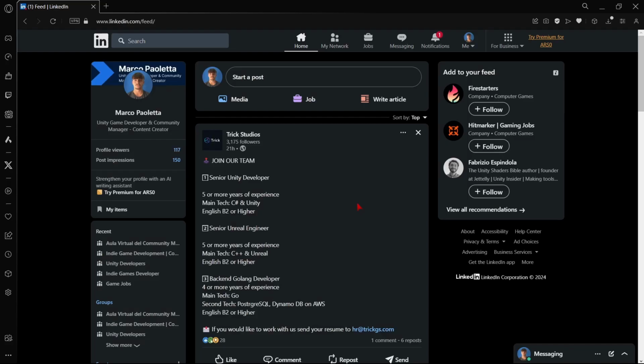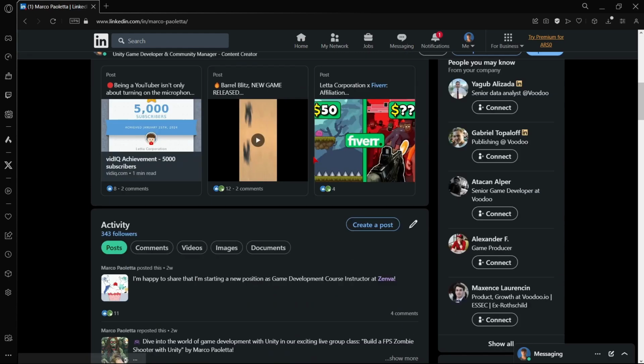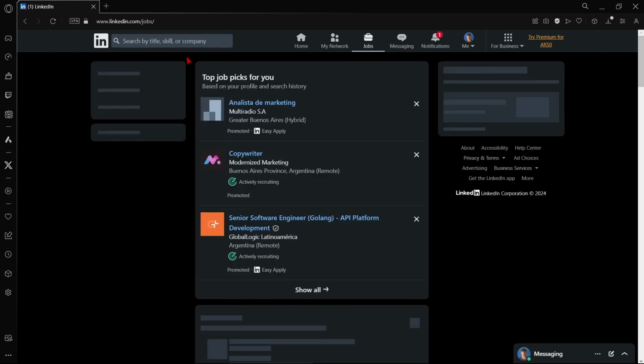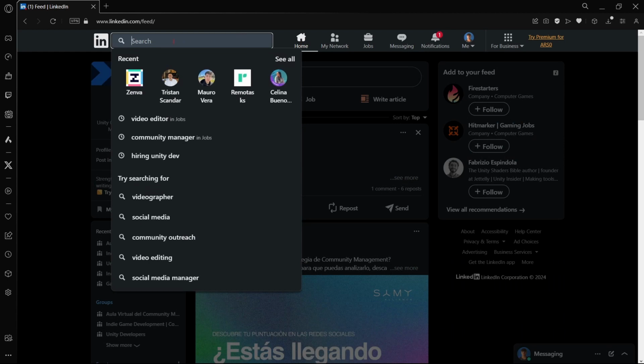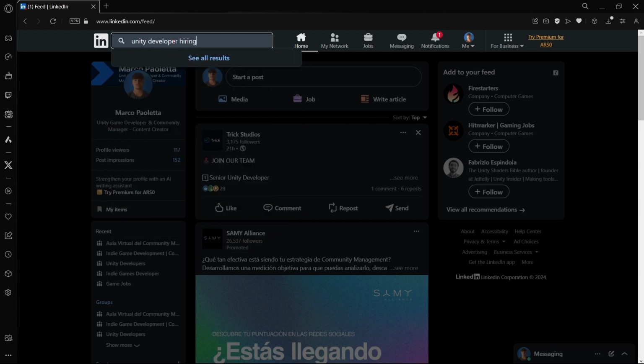There are lots of platforms that you can use in order to do this, but the probably most known platform is just LinkedIn. So basically here you will have your profile, your different sections that you should completely fill out. And then the important thing here is that you have a job section where you can actually, as you can see, search for the title, or you can even look for some posts. So you may search, for example, Unity developer hiring, and maybe some positions will appear. So yes, just start using these platforms, start taking advantage of them, because they are super effective.